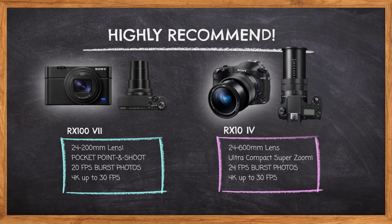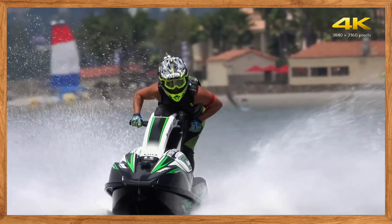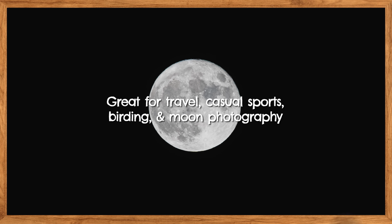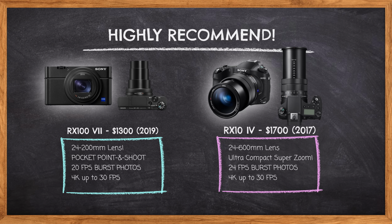Now both of these are high-speed cameras, up to 20 to 24 frames per second bursts respectively, and both are capable of shooting 4K up to 30 frames per second. They're both great for travel, casual sports, birding, and even moon photography. Pricing for the RX100 cameras is typically between $1,000 to $1,300 depending on the model, whereas the RX10 Mark IV is around $1,700.